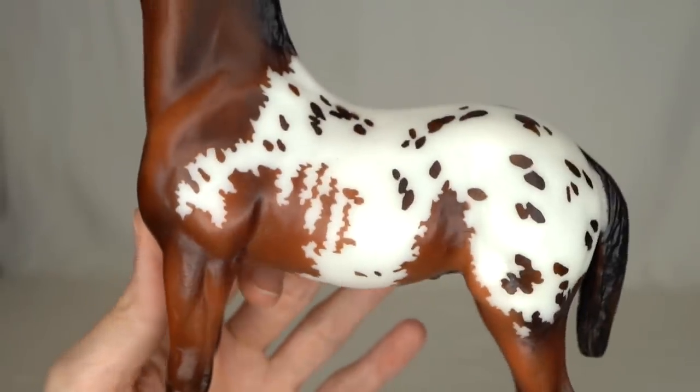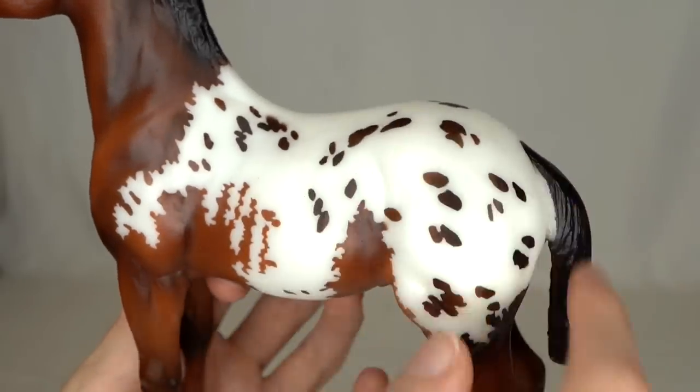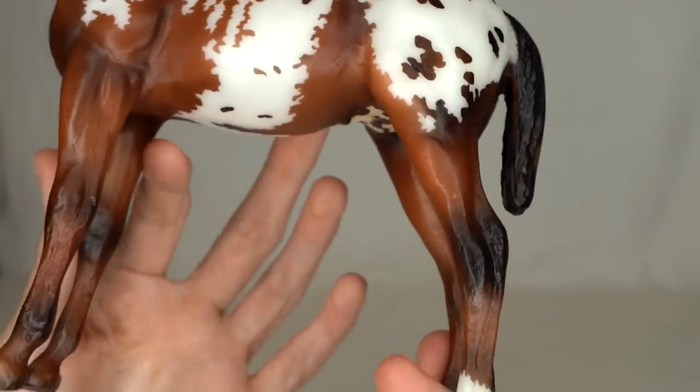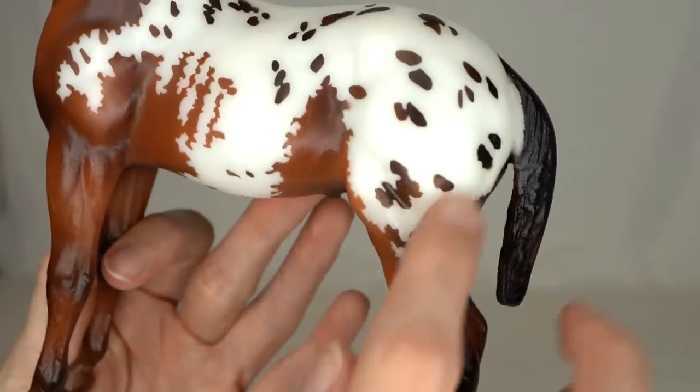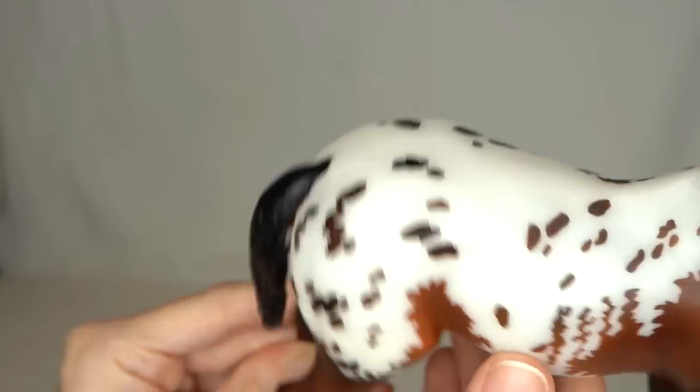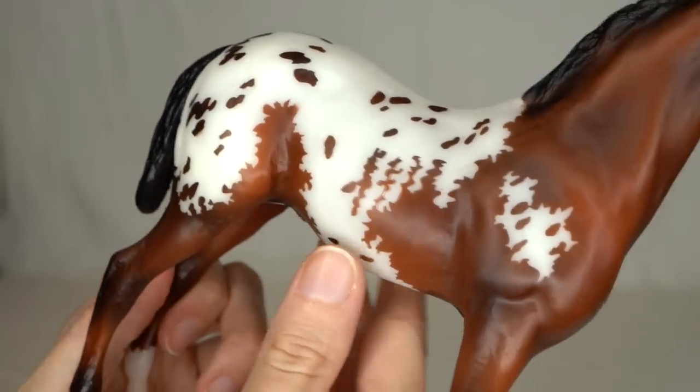The markings on him are nice, and I like the shading too. There's a lot of darker shading going on in some areas, which looks very good, especially on his hocks and on the back there. It's got a nice black tail. Again, just lots of fun little spots.